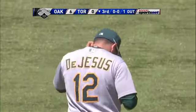See what the defenders are dealing with. Even with those sunglasses, you could see the reflection of that sun right on the sunglasses of De Jesus. J.P. Arencibia went 0 for 4 last night with a couple of strikeouts.